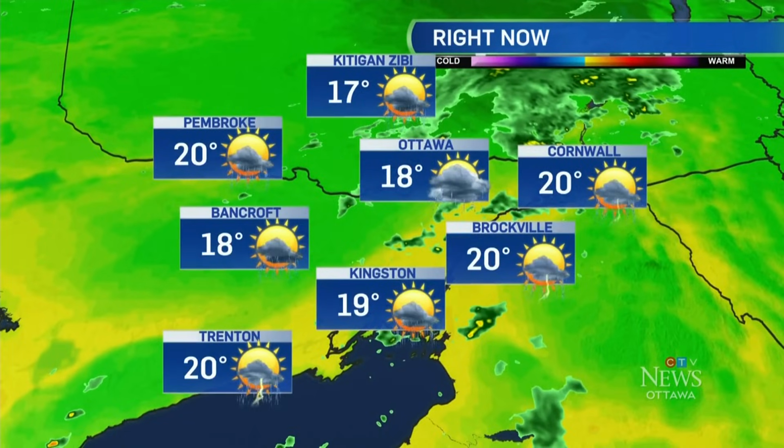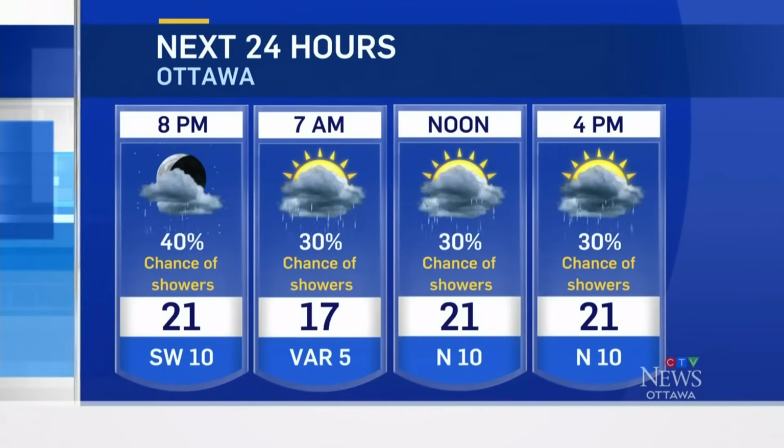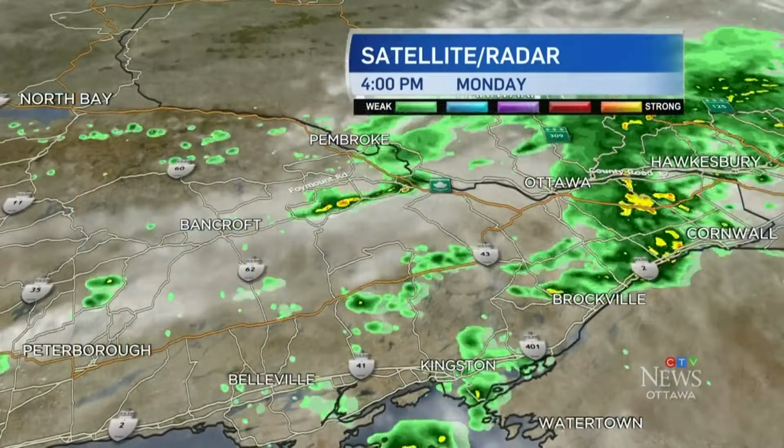Well, Ottawa, I mentioned, is about 18 degrees, mostly cloudy, really throughout Eastern Ontario. Temperatures are sitting between 19 and 21 degrees. There's still a chance we could see some light rainfall moving in through the evening, but it shouldn't be as much as what we saw earlier this afternoon. Taking a closer look at the next 24 hours, 21 degrees once the sun sets, and then we're getting to a daytime high for tomorrow of about 21, 22 degrees. So yeah, still a chance of some showers will linger into our Tuesday.